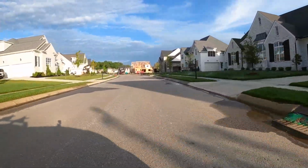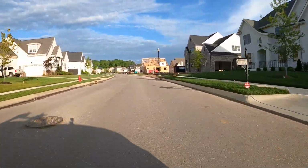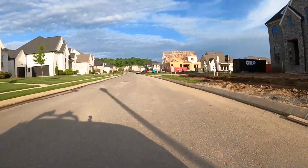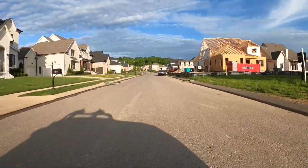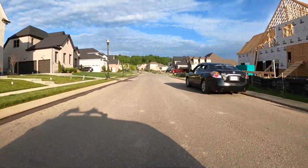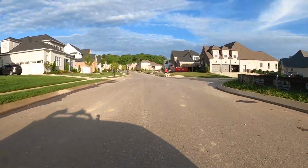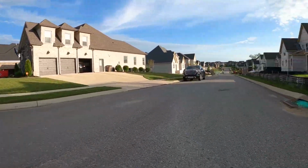All right, we are coming up on some new construction. There's only a couple lots left, if any, at this point, so most likely if you're thinking about moving here, you're going to be looking at an existing home. But hey, that's okay. You won't have to go through the hassle of the building process and not knowing what the house and the land or the lot is going to look like. You'll be able to see exactly what you're getting.